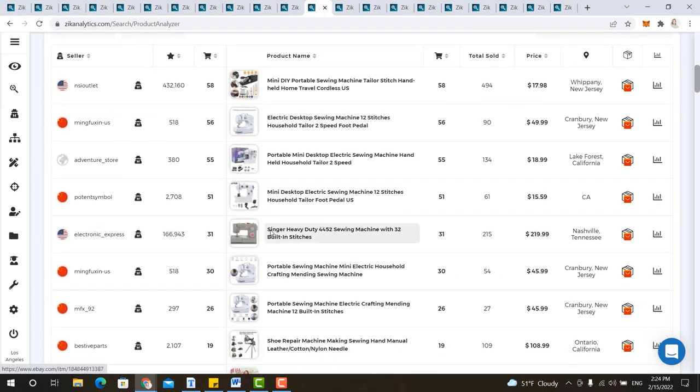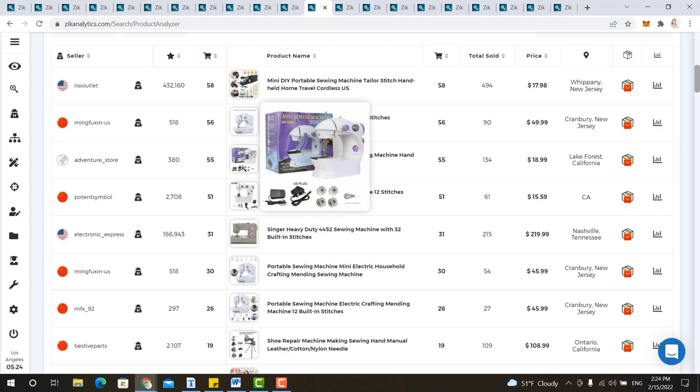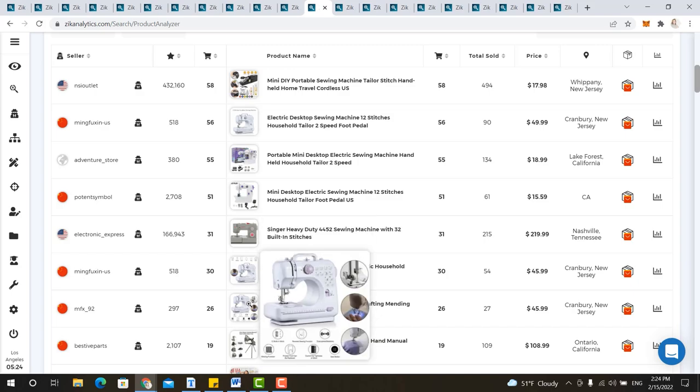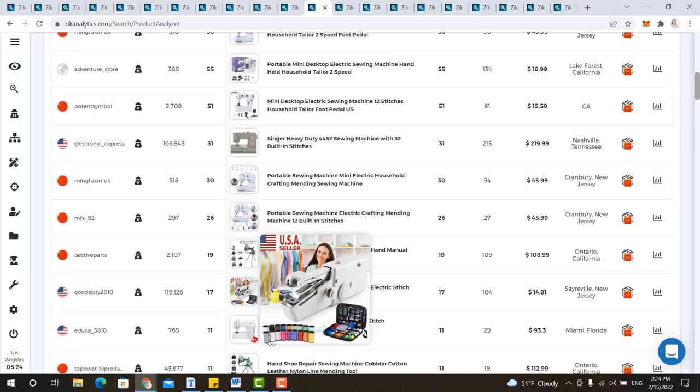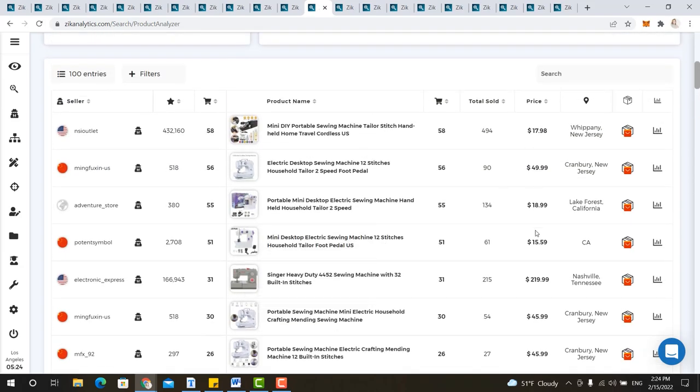Now, when we scroll down, you have all of this: handheld sewing machine, this tabletop sewing machine. And it's just a matter of you doing your research. This one keeps repeating here. So again, up to you to see what you want to sell. Do you want to sell it in a set and for what price?